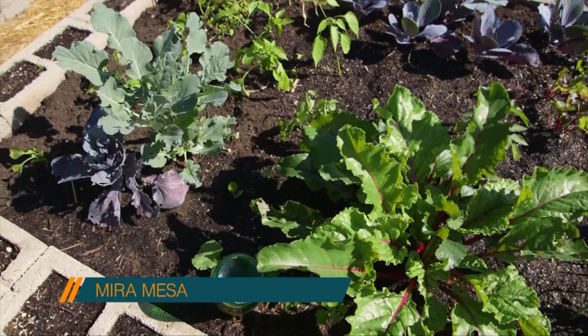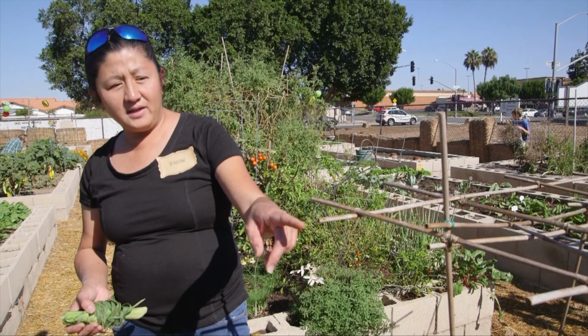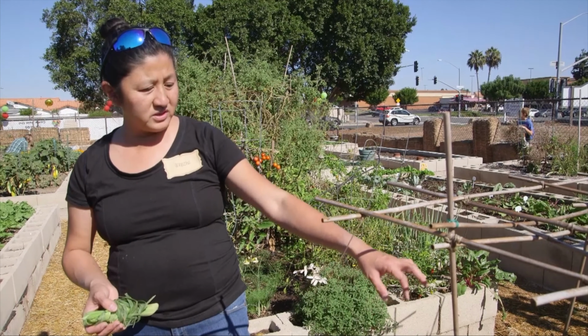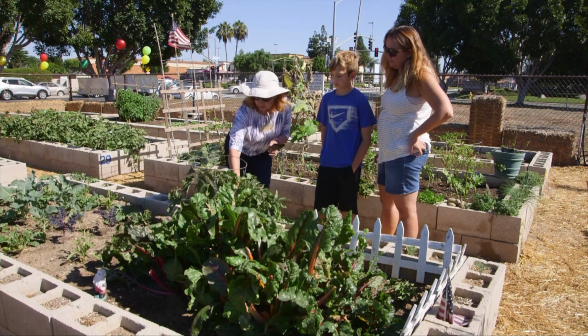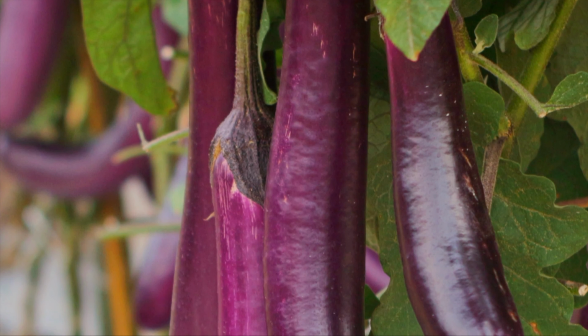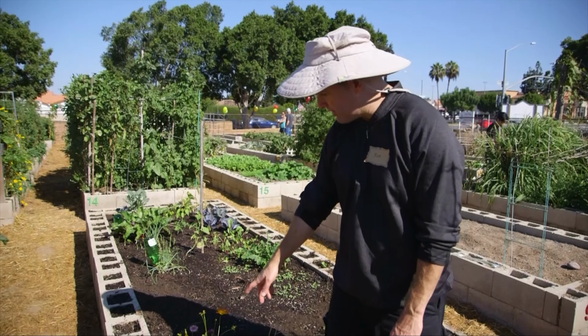Here's the Mira Mesa Presbyterian Church Community Garden. I have kale and then some bok choy here, spinach. We have Chinese eggplant. Dozens of people come here, and each one has a little plot to grow food and flowers. So we have some California poppies.